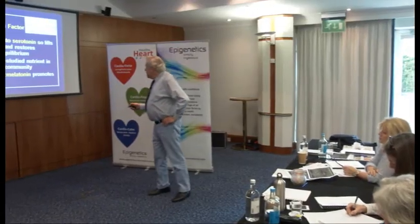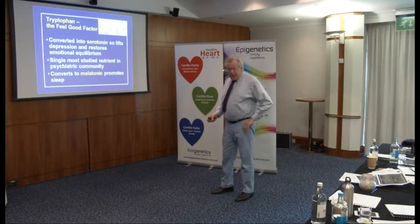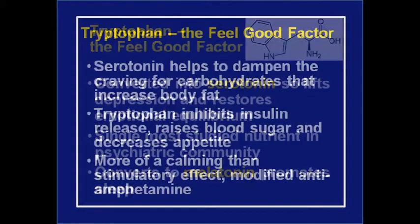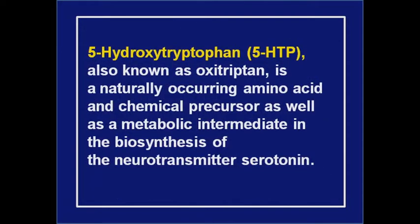So serotonin itself will go on through a couple more pathways to produce melatonin in the pineal gland and other tissues in the body, which helps us to sleep. So tryptophan is a precursor to making serotonin and ultimately melatonin. Serotonin helps to dampen the cravings for carbohydrates. It inhibits insulin release, and thus helps to raise blood sugar. And it's more of a calming than a stimulatory effect, as I said.